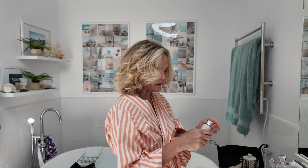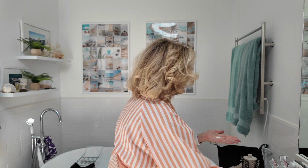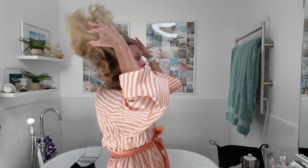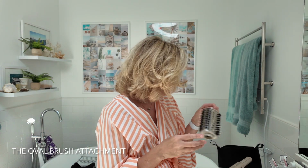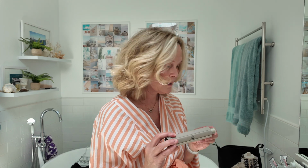I was thinking I might add a little bit more of this on there for anti-frizz, just to give it a little, so maybe just a little bit more. And rub it through my hair lightly. So that's it. That's how I style my hair with the Shark FlexStyle. I like to use usually just this attachment to make it straight, but these are really fabulous because it gives it that really pretty soft wave. And I haven't used the other attachments because I'm kind of loving these.